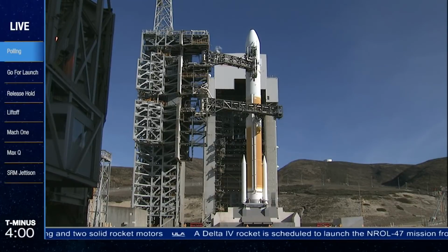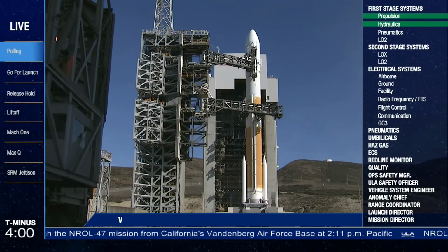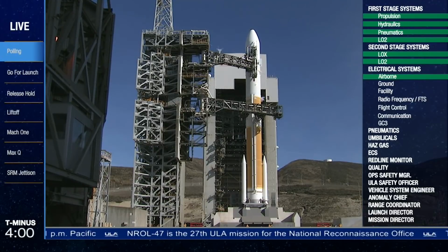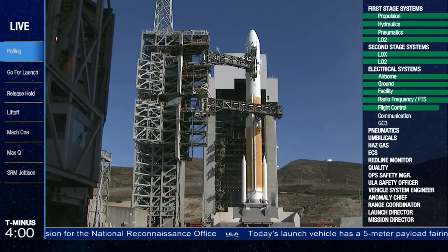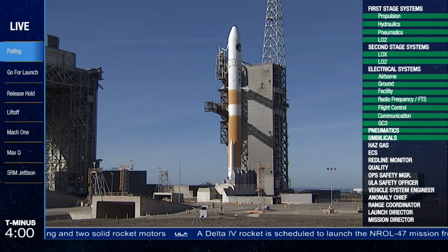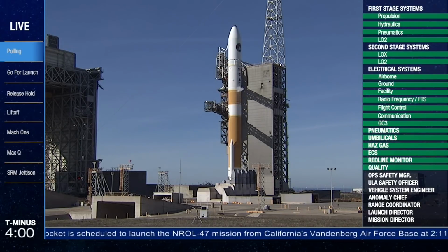L minus 7 minutes. Status check to proceed with terminal count. First stage system, propulsion. Go. Hydraulics. Go. Locks. Go. LH2. Go. Second stage systems, locks. Go. LH2. Go. Electrical systems, airborne. Go. Ground. Go. Facility. Go. RFFTS. Go. Flight control. Go. COM. Go. GCQ. Go. Operations support. Go. Pneumatics. Go. Umbilicals. Go. HAZGAS. Go. ACS. Go. Red line monitor. Go. Quality. Go.